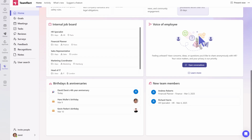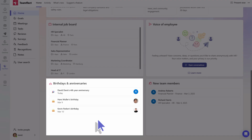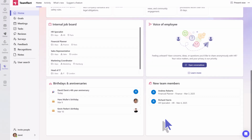And last but not least, we have the birthdays and anniversaries section, whose birthday it is, whose anniversary, which year anniversary, the dates, as well as the new team members section, who they are, which role and department they've joined, when they've come in. Basically, the My Organization tab inside Teamflect is a true hub of information for your organization.